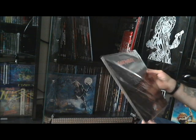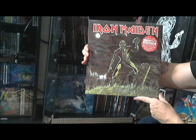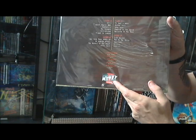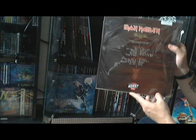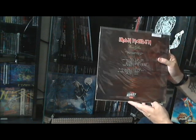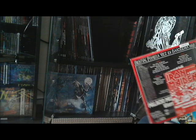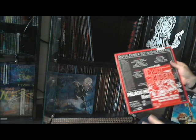Also Heavy Metal Records. This is World Peace Tour. Gotta love the Heavy Metal from the film logo there, or the magazine. You guys know I'm a fan of that, but 2LP, color vinyl. One of my favorite boots, or one of my favorite boot covers. This is on colored vinyl.